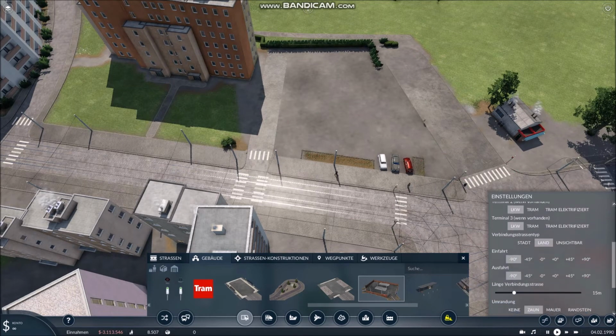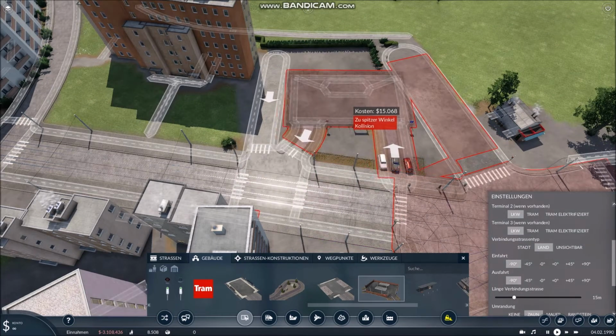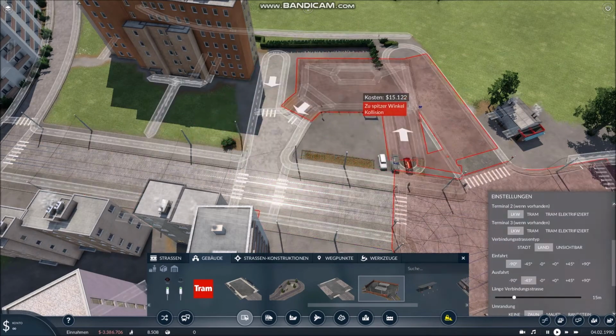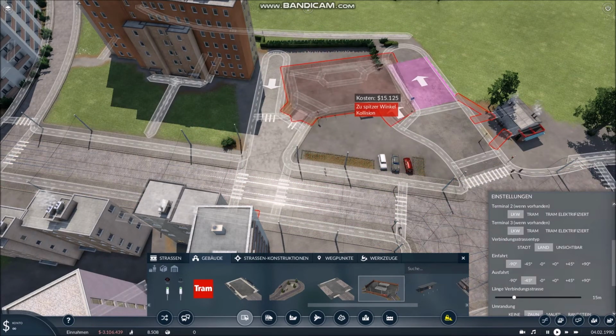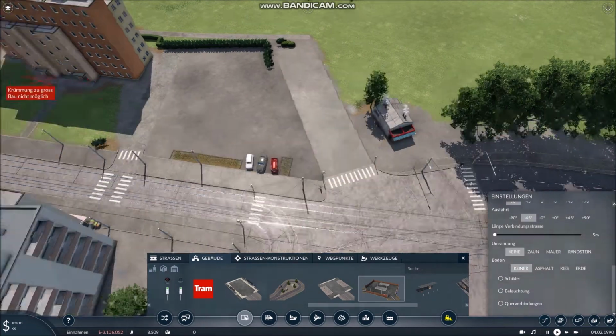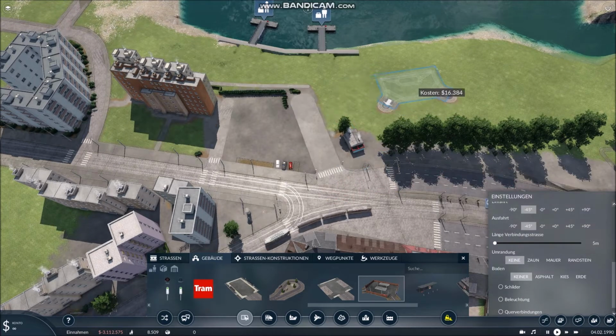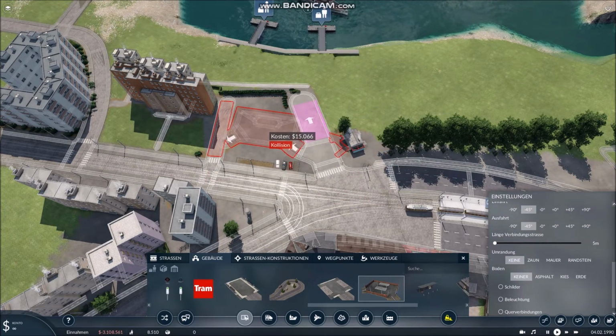For the entry and exit, I'm putting down 2 one-way streets either side of the truck stop. The truck stop can be found in the building section of the streets menu, and I'm using the invisible option. You can change the angles of the entry and exit lanes, and I had to fiddle with this a bit to get the truck station to fit into that space.